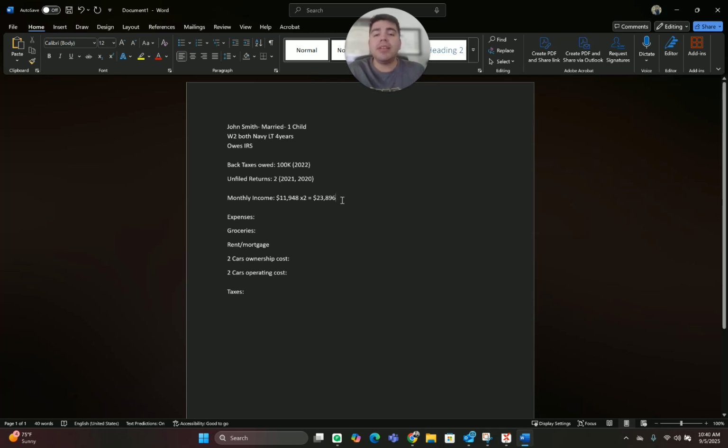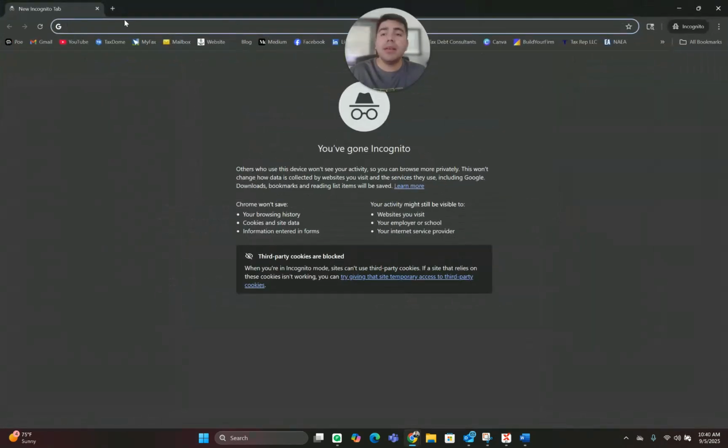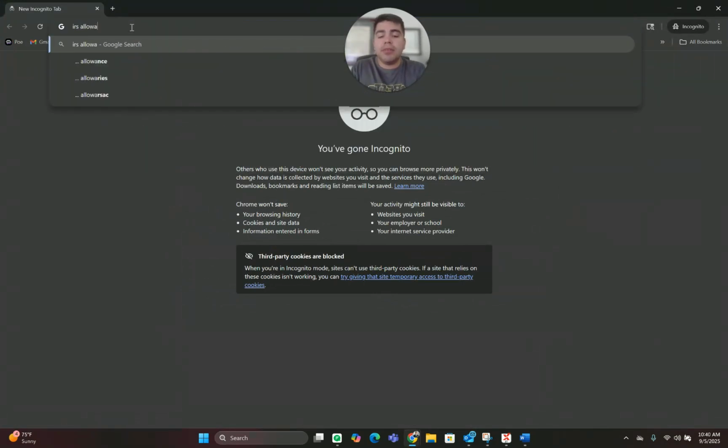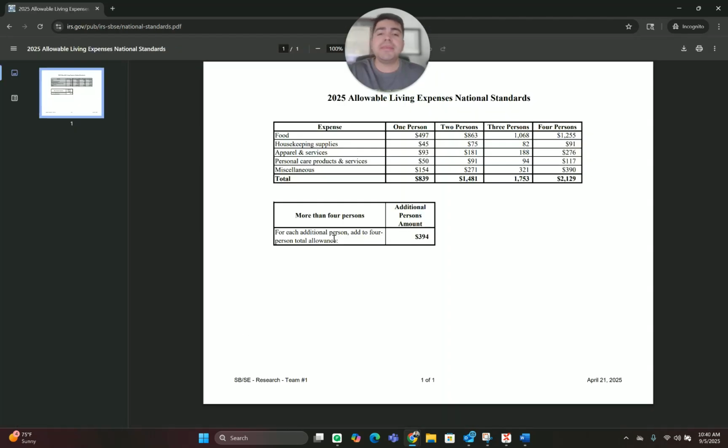The next thing we need to figure out is what allowable expenses the IRS allows you to take. So I'm going to pull out our handy dandy Google, and I'm just going to type in Google IRS allowable expenses. I'm not going to go to any other website besides the IRS because that's all I really care about. As you see right here, there's the 2025 allowable living expenses national standards. So we're going to click that.